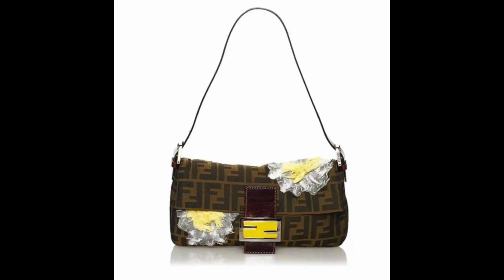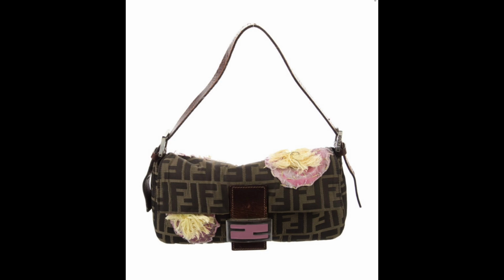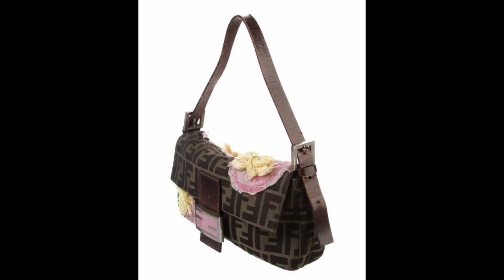But I had found some of the ones that are the classic FF logo on the bag, the cloth Fendi Baguette, which couldn't be more classic. But then there are ones which I kind of wish I got, with the flowers just chunked on there. There are ones that are all floral print, but I'm talking about the regular Fendi Baguette, and it almost looks very, not arts and crafty, but a little bit in a whimsical, sweet way, like flowers just stuck on. There's a yellow one and a pink one.